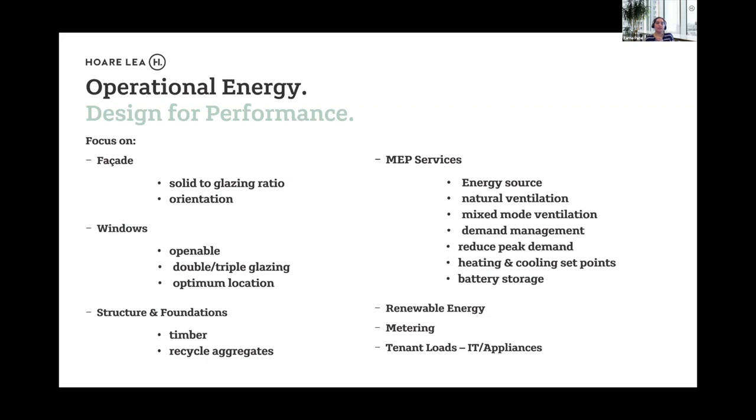I think the other focus that councils do insist on as well is renewable energy.